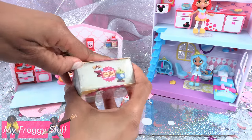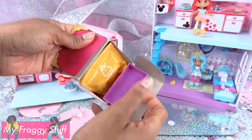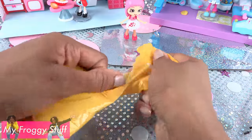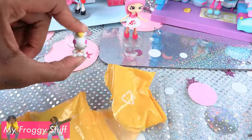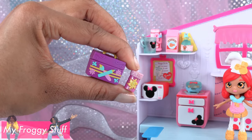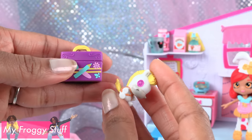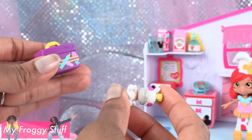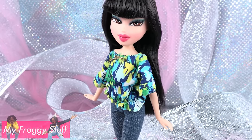Since we're here, let's open this right quick. Hopefully we'll get something new. I'm thinking this is from the Rapunzel collection. Yes, it's Maximus. He's a little plushy. And we got paint and a craft box. We could easily put these in other dollhouses. Love these.